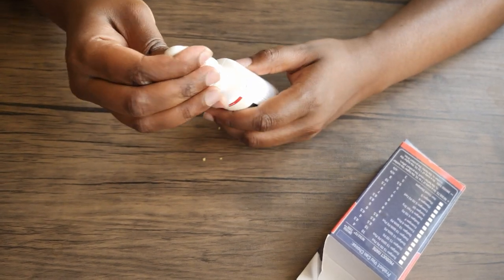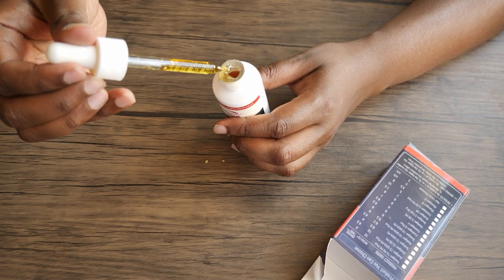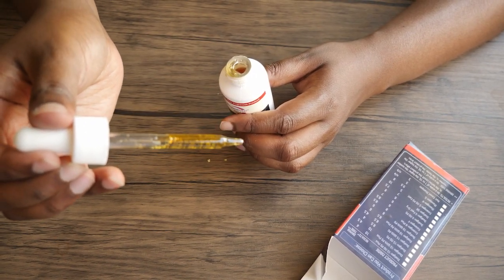So let me just draw up some of the solution. So it looks a little bit like that. It looks a little bit yellowish.